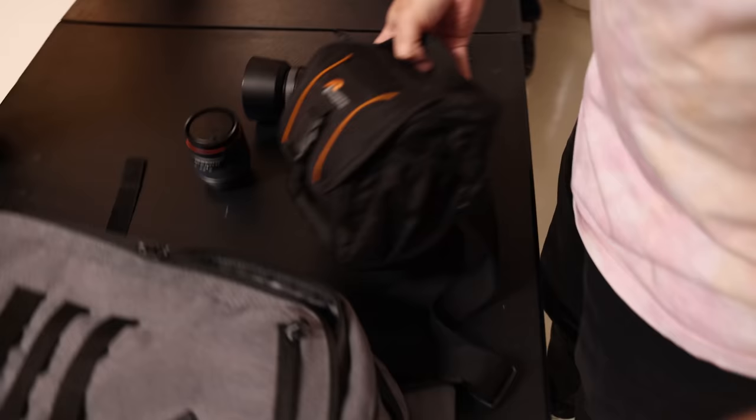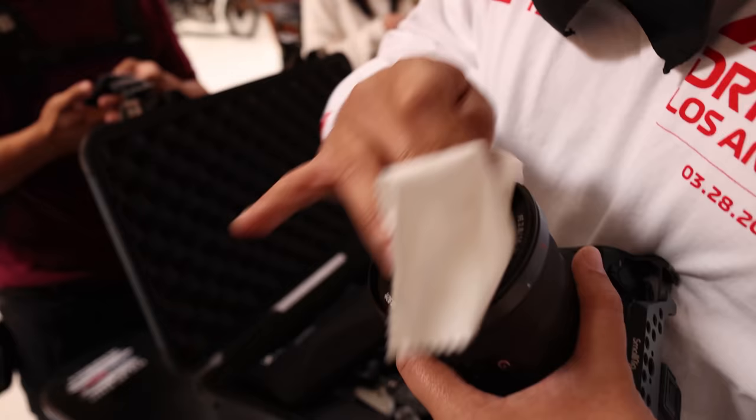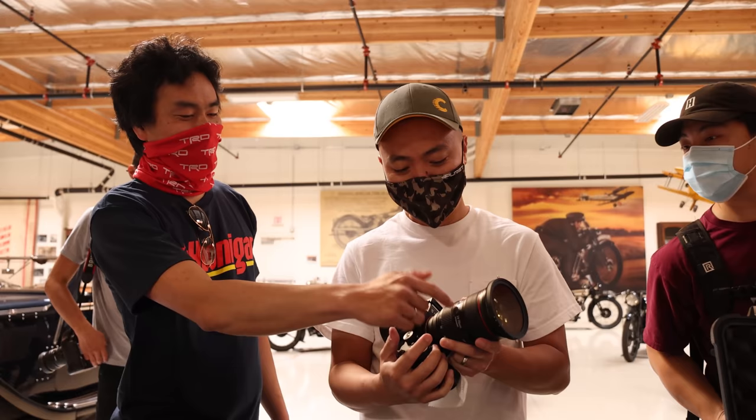Very basic setup for me, but it works. Clean your lenses. It's going down now. Clean them. R3. Oh my God, what's going on here? Wait a minute, it's a Sony with a Canon lens? Yeah, you know what I mean? This is my Asian side and this is my American side. That doesn't make any sense, they're both Asian. This is Asian, made in America, I think.